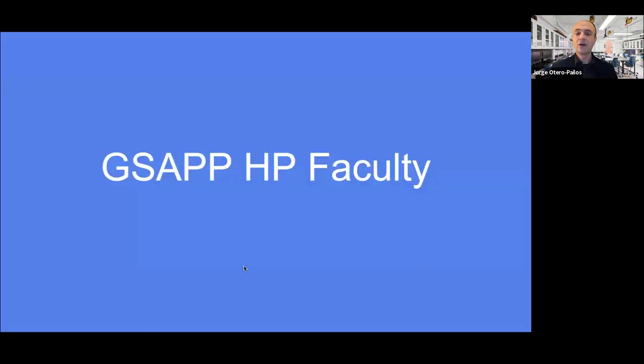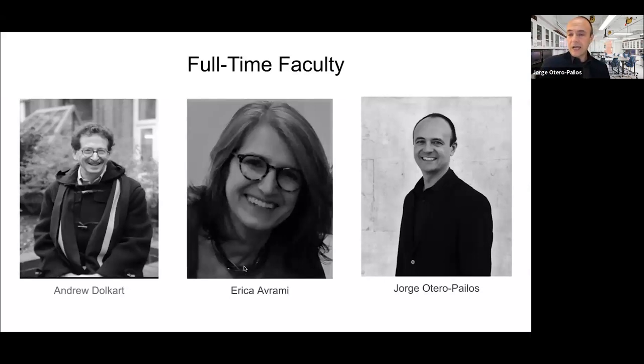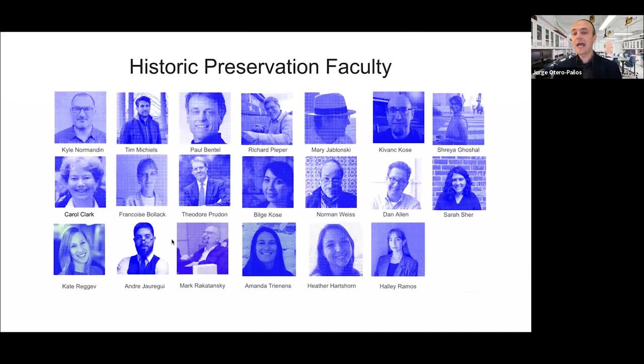Let me get into the details of how we do this. We are three full-time faculty, Professor Dolkard, Professor Avrami, and myself, and a bunch of historic preservation adjuncts, all of whom have real practices in the field, just like we do as full-time faculty, but they complement our expertise in various ways. They're all engineers, they're architects, they are chemists, they are geologists, they are artists, they are planners, they are digital 3D scanning and artificial intelligence experts. They are architects, obviously civil engineers. So they really run the gamut, and they work either in government or in private practice or at foundations.